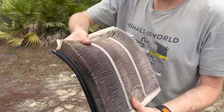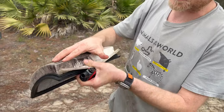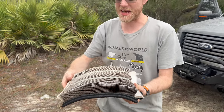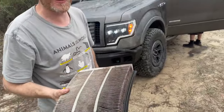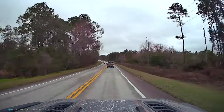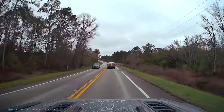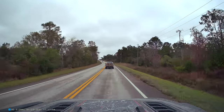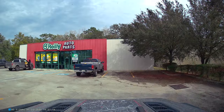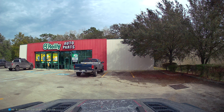Everybody needs to know only submarines need snorkels. This would have fallen apart and went through my turbo. It would have been a bad day. Oh yeah. Thanks, Jason. I owe you a big one. Luckily, there was O'Reilly's Auto Parts within 15 minutes, so we can get Justin a couple of new air filters and get us back on the trail.